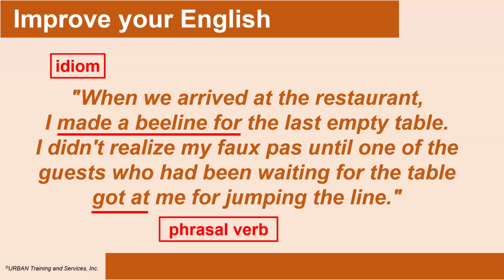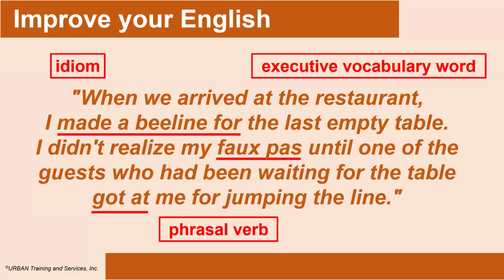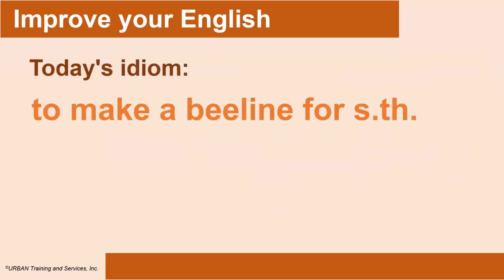Our phrasal verb of today is to get at someone. Here, the guest got at me. And our executive vocabulary word of today is faux pas. Let's discuss what they mean and how you can use them. Let's start with the idiom, to make a beeline for something.